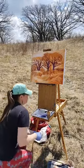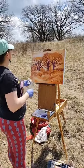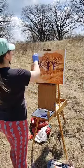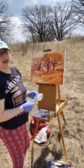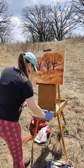Okay. So I think the first thing I'm going to start establishing is some of this blue sky. I'm going to leave some space for those clouds. Blue's an easy one to start with. I love skies, you know me. So first, let's see.